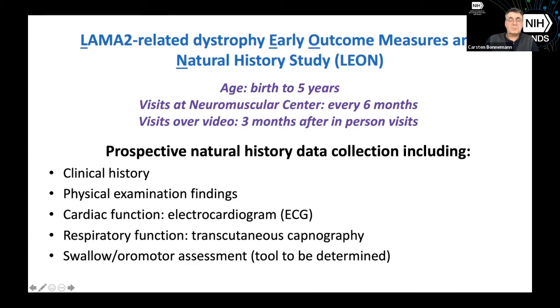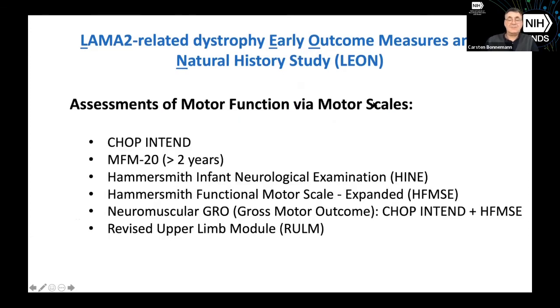Next slide. Sorry, I'm trying to advance here. There we go. In terms of motor function scales, this is kind of tricky in young children, but we're going to use a group of scales to be able to gather changes in motor function over time in this young age group. So for between birth and 18 months of age, we have an excellent scale known as the CHOP INTEND scale. In children older than 2 years of age, we can use the MFM20, but we also use other scales together to be able to capture, again, these very important changes in motor function, which we would hope would capture any potential improvement in a clinical trial. So we can have viable outcome measures in young children.